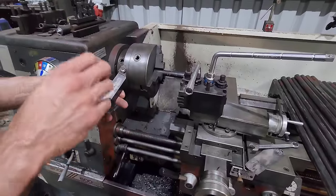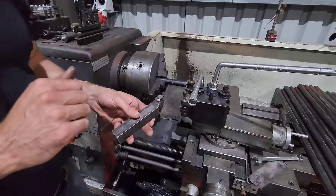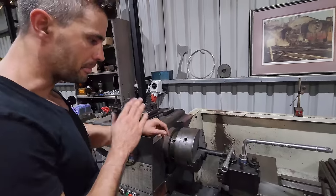These are all tip tools. Now, that little part there is replaceable. But you can also grind your own tools. So you occasionally make tools if you've got special sort of round things that we need to make. That is the basics of a lathe.